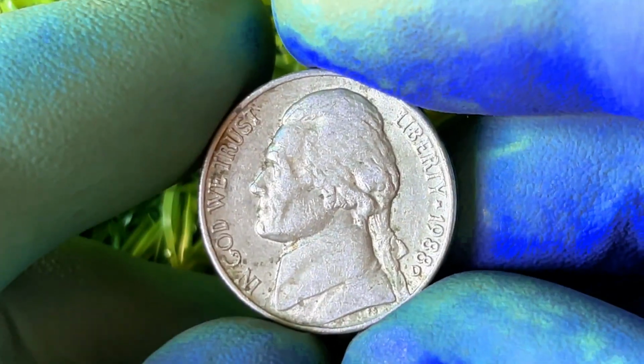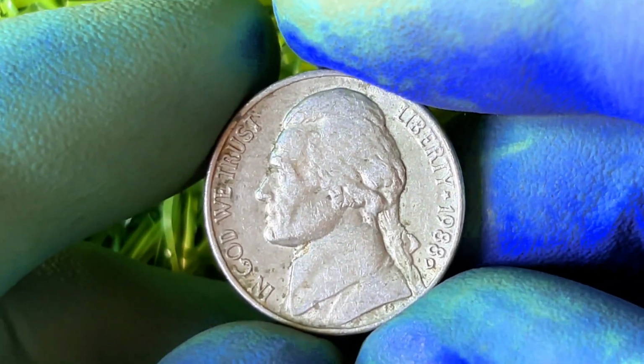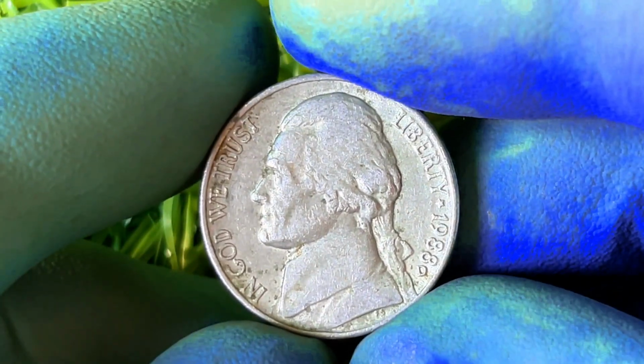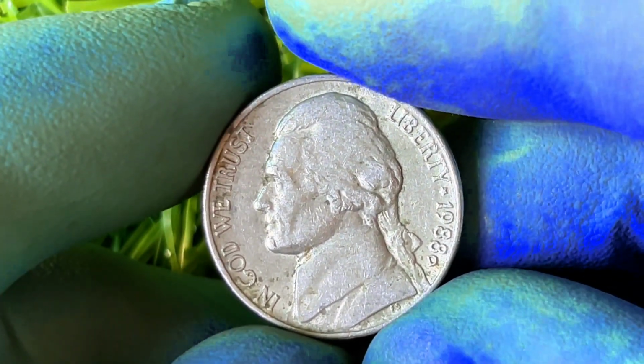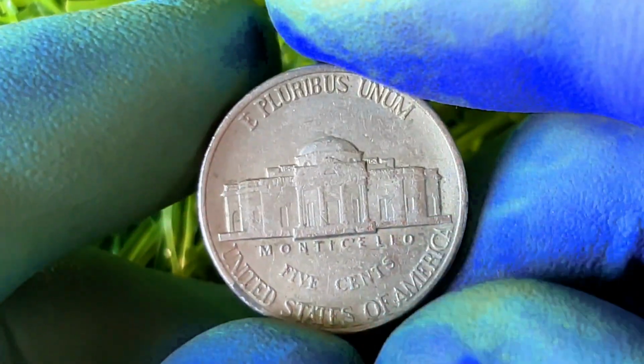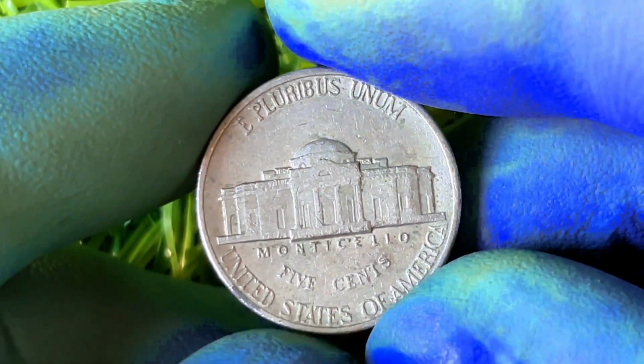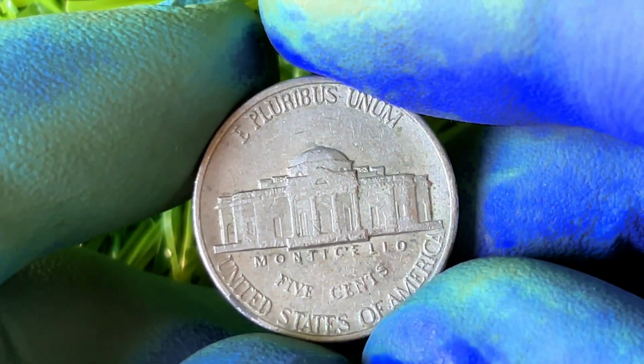We still don't know how many of these rare 1998 P Jefferson nickels exist. Experts estimate maybe a handful, maybe even less. Some could still be hidden in old coin rolls, forgotten boxes, or family change jars. You could be sitting on one right now without ever realizing it. So, how do you identify it?